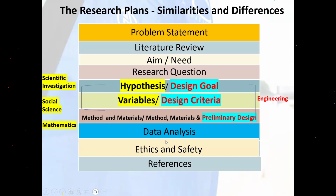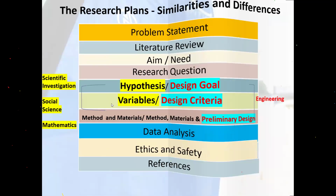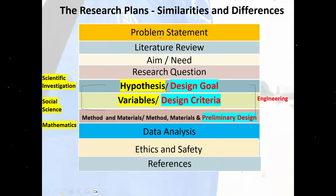Okay? Where's the similarities and differences? You see on the one side in the yellow, you've got scientific investigation, social science, mathematics. And on the other side, you've got the engineering, right? There's your engineering project here. Let's go back, sorry. Now you can see the headings are the same.